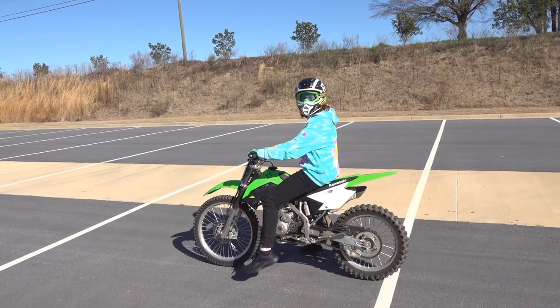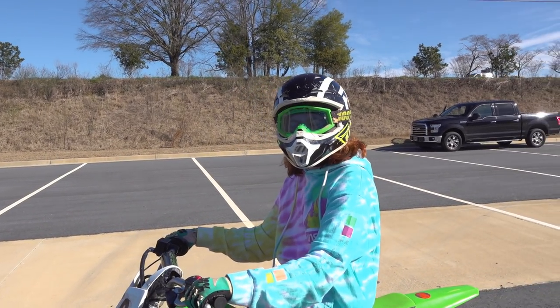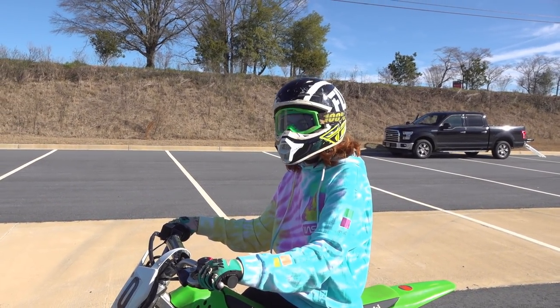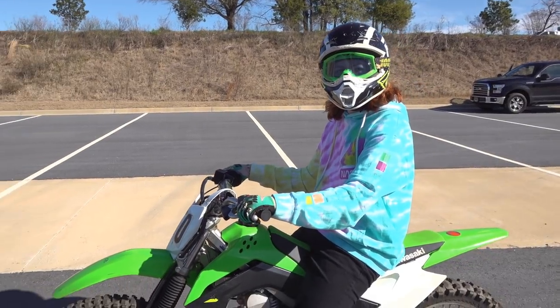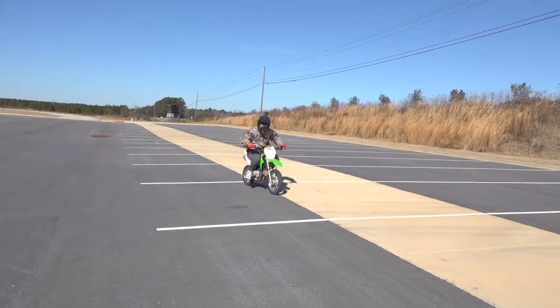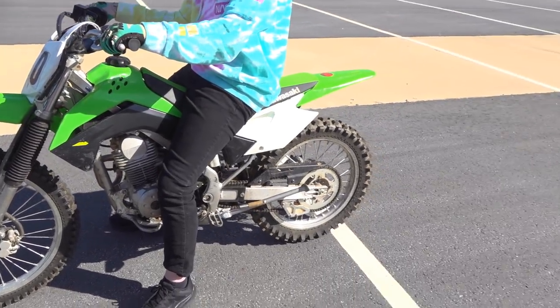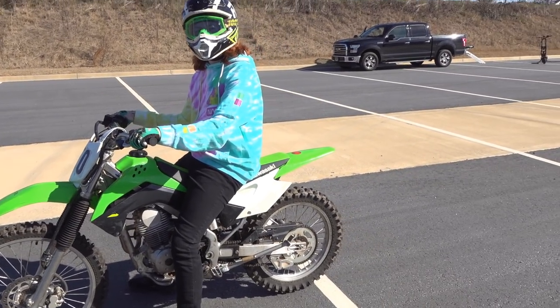Madison, don't stop in a turn ever. Just roll it out. Roll through with it. Your bike's not going to fall over in a turn. You have to just kind of ease into it. That foot though, man, that thing is funny. Woo! Don't laugh at me. I'm slow on my start. Yeah, you got to like kick it.